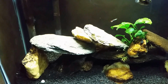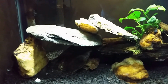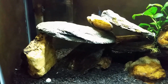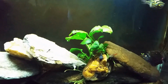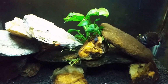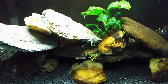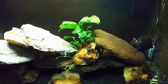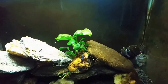And I've also put these rocks here. I swear I did something else in here. We've got the new rocks. We've got... Oh, I lost a bumblebee goby. That was the other thing I was going to say. I lost a bumblebee goby. I've added 2 of these Endler's guppies. One of them subsequently has vanished, so I'm back to just 1 Endler's guppy. I do have plenty more, so when another one gets up a little bit bigger and looks pretty, that will wind up in this tank as well.